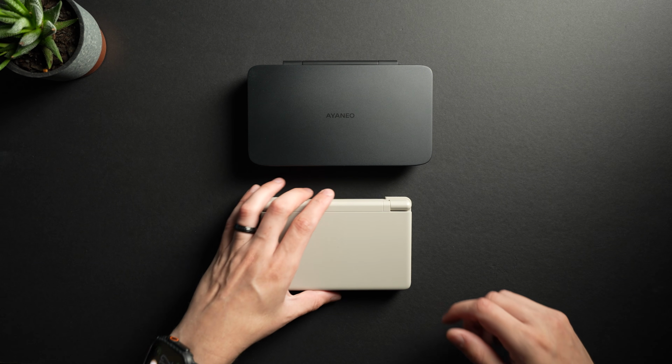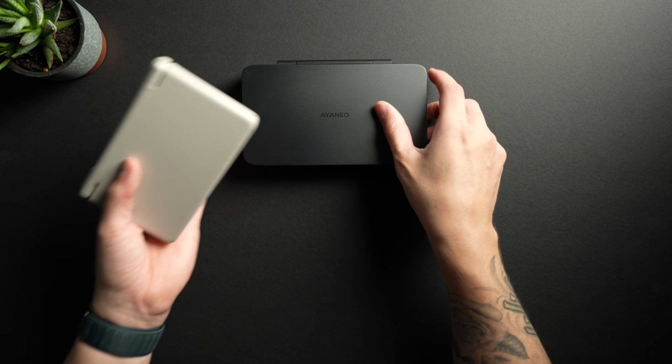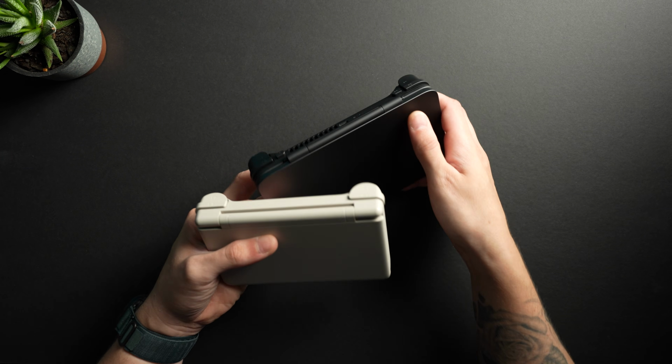So instead of saying which one I personally like more right off the bat, I want to walk through the real differences first: the hardware, the screens, the controls, the software, the actual dual screen experience, and then the option people keep forgetting about entirely. So what better place to start than with the hardware? And this is where the first major differences become obvious immediately.